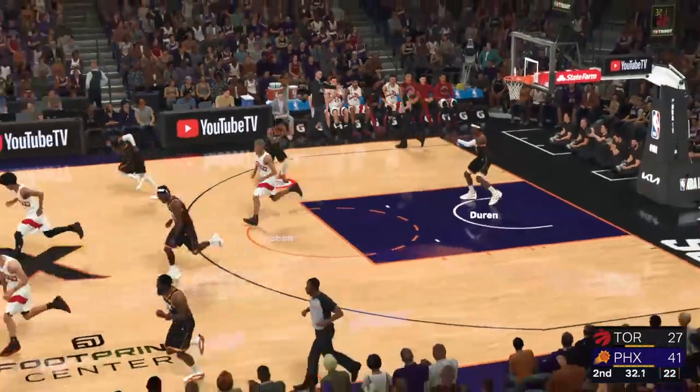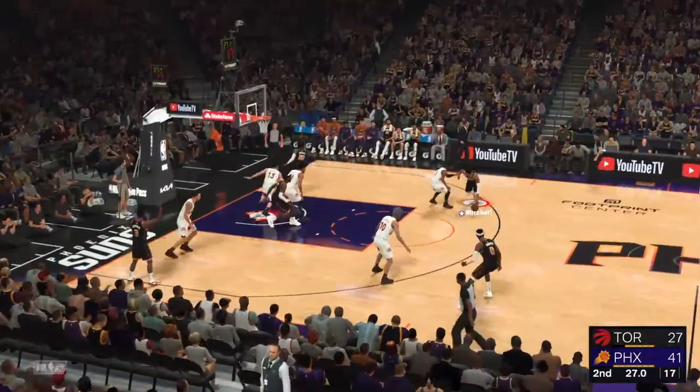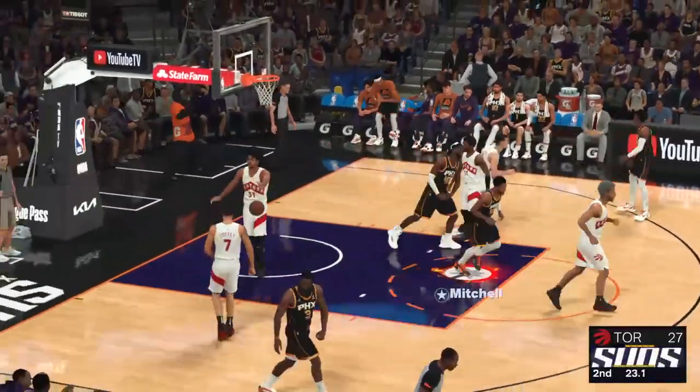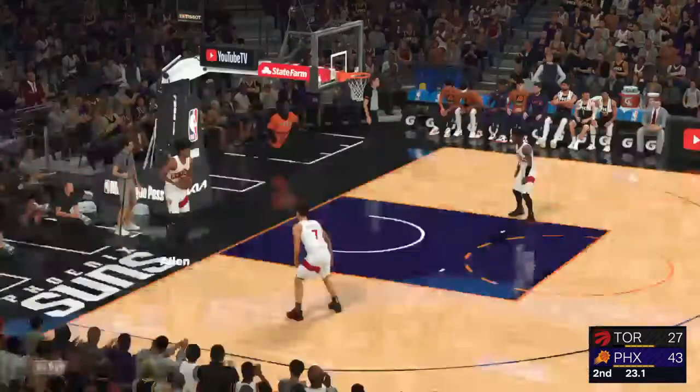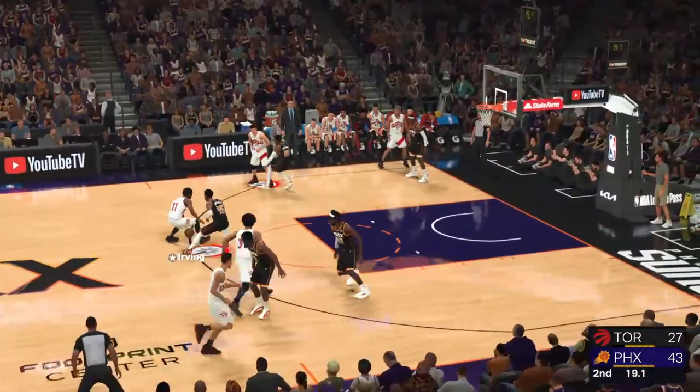Duren pulls it in. What a defensive play. Gets the stop and does it without fouling. Puts it up from 12, and the Suns take on 2 more. And they're forcing the ball inside, and it's working like a charm.